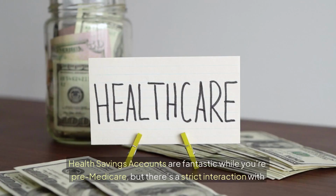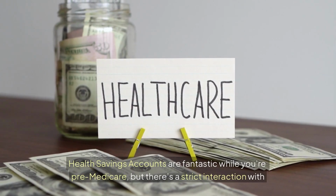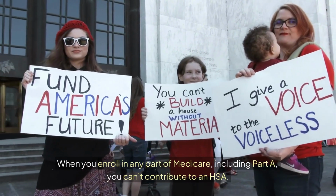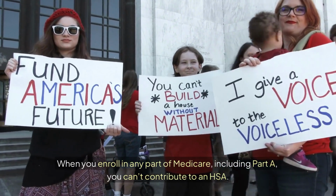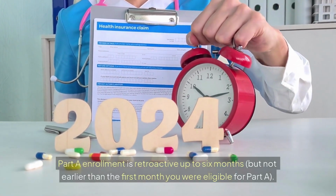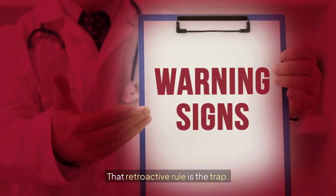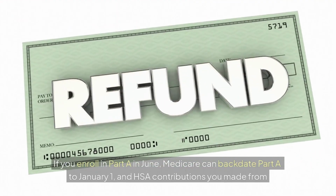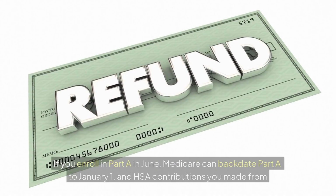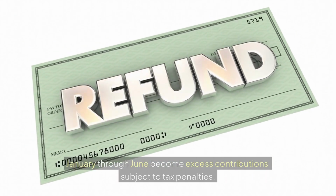Now, HSAs. Health savings accounts are fantastic while you're pre-Medicare, but there's a strict interaction with Medicare Part A. When you enroll in any part of Medicare, including Part A, you can't contribute to an HSA. Part A enrollment is retroactive up to 6 months, but not earlier than the first month you were eligible for Part A. That retroactive rule is the trap. If you enroll in Part A in June, Medicare can backdate Part A to January 1st, and HSA contributions you made from January through June become excess contributions subject to tax penalties.